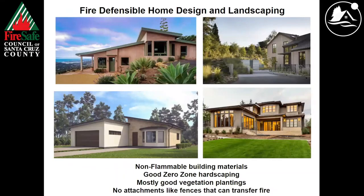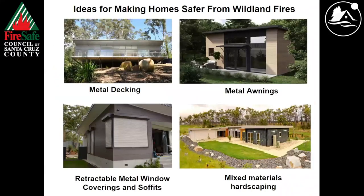These just show some other homes that can look attractive and have plantings around them, but still be very defensible. Firemen seeing these homes would think they have a good shot at defending and saving these homes. So just showing you some examples of putting walkways around. The one in the lower left, they have a little hedge, but it's low and it's out of the 5 foot zone. So just giving you some ideas about the kind of things if people are rebuilding or thinking about redoing things.